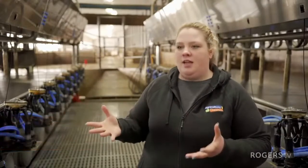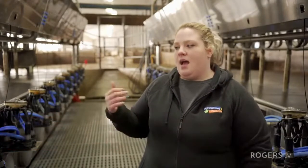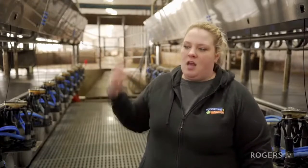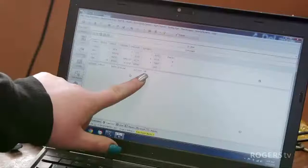So some technology we use on the farm are milkers. These automatically come off, we attach them to the cow, and then when the cow is finished milking, it comes right off. Some other technology we have is our computer system.